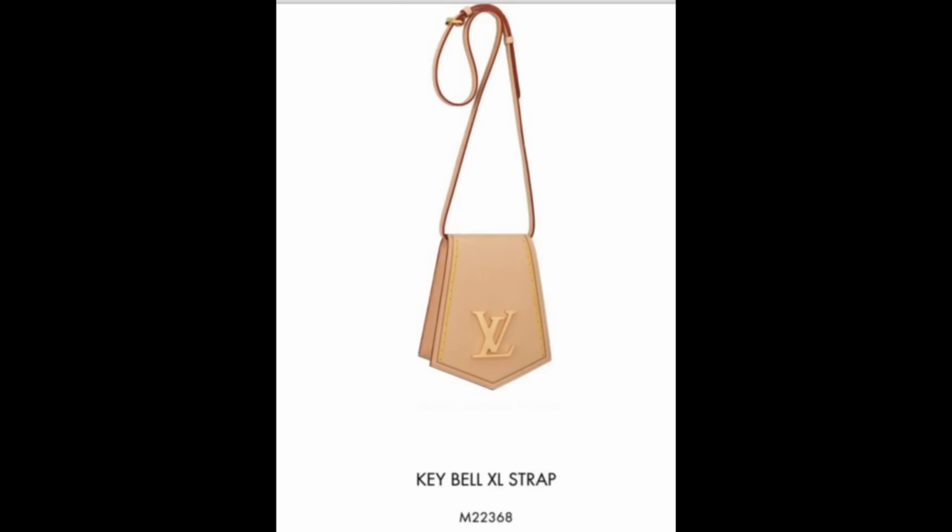The same with the key belt extra large strap. All this vachetta. So go and purchase 4 more bottles of Apple Guard and you will be ready, okay?